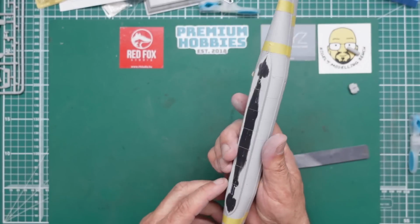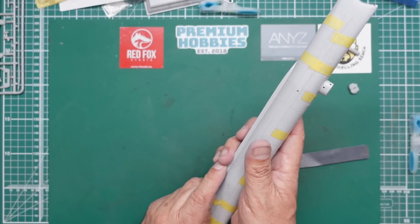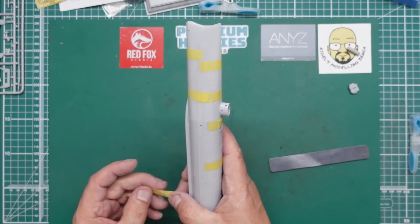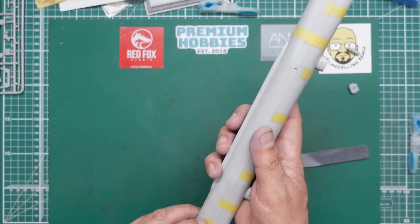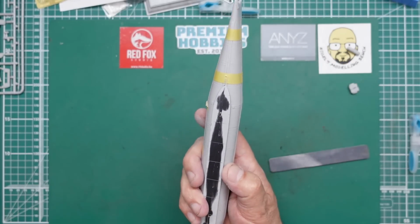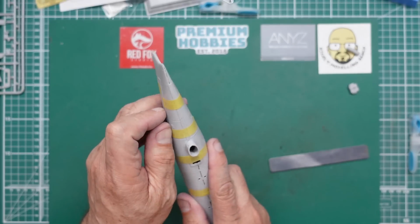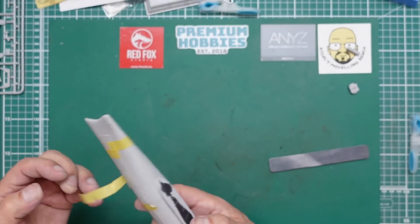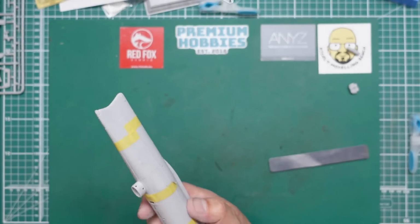So there we go. We can remove the tape from here now. In fact, we'll put the tape to one side in case you want to use it again. Waste not, want not. And then we're good to go. So we can get that tape off of there. That's all coming off now, look.